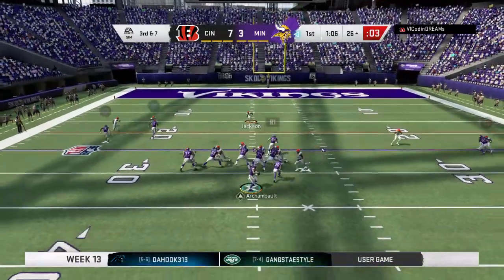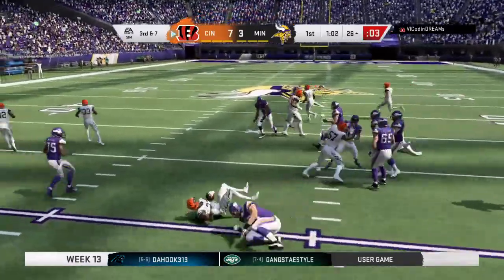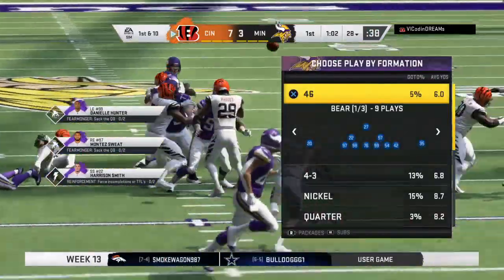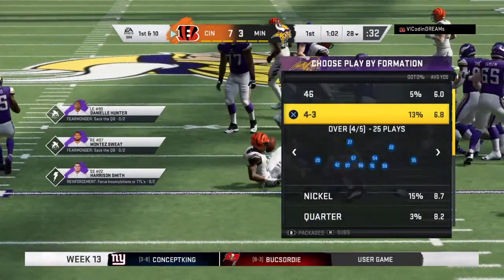Five. He'll look to throw into heavy traffic, and it's intercepted. Picked off by Kareem Jackson. And his guys are going to get the football at the 28-yard line. He had a little bit of the turnover bug last week, 3 interceptions. Not an absolute disaster, but another one here.